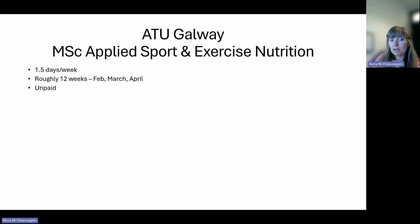It's an unpaid placement. Our students are achieving their learning outcomes. That's the payment they get. So there's no payment from you as the nutritionist or the club. That's the expectation. So what do you get as a club or a nutritionist?